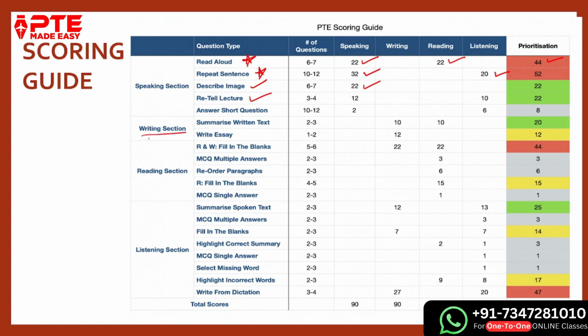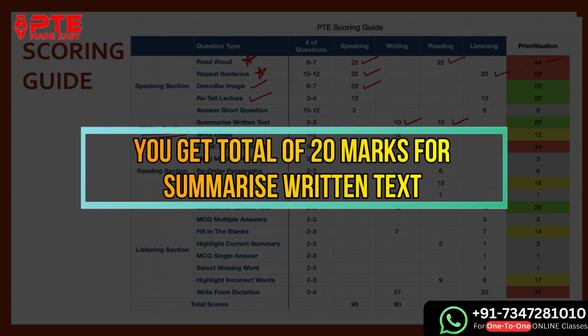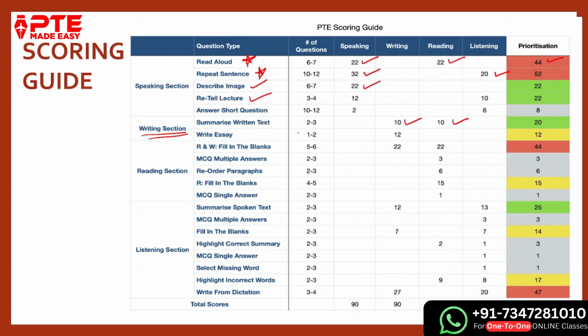Let's look at the writing section. In the writing section, you firstly get summarize written text and it gives you 10 marks each. So 10 in writing and 10 in reading module. That means you get a total of 20 marks for this particular task, summarize written text.